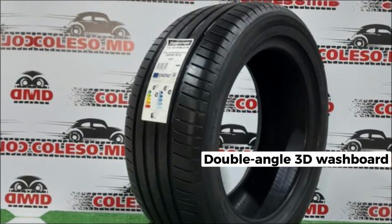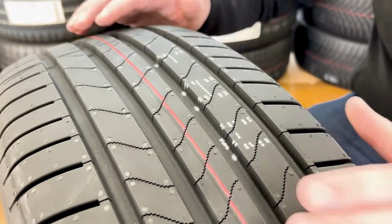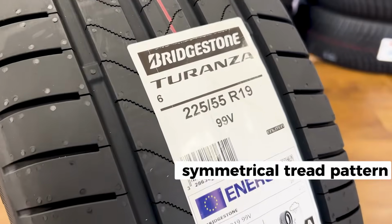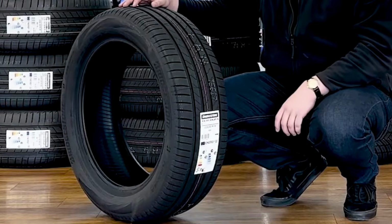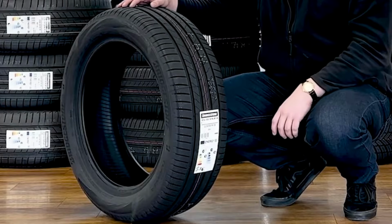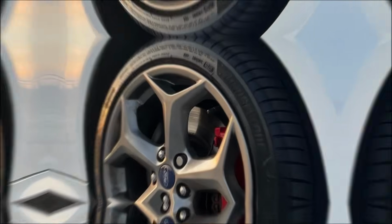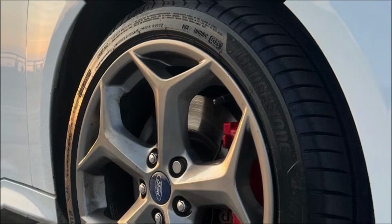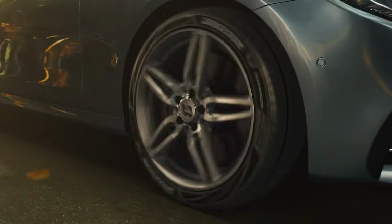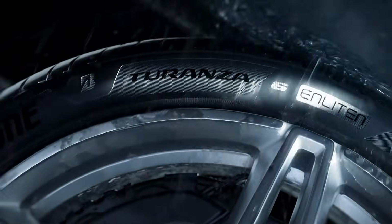Double-angle 3D washboard sipes enhance road grip and stability, while the symmetrical tread pattern supports even wear, meaning smoother handling and longer tire life. By watching this review, you cut through marketing buzz and get clear insight into how Turanza 6 performs in real-world conditions. You understand who it's best for, why these features matter, and how they can improve your everyday driving experience.